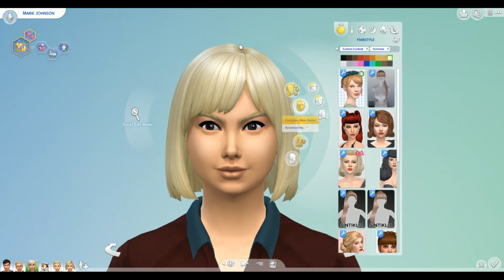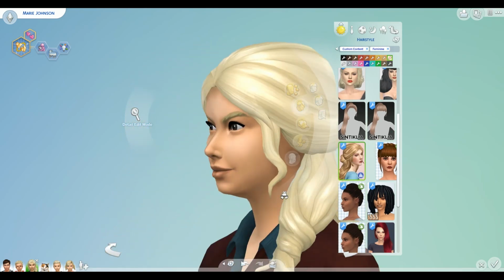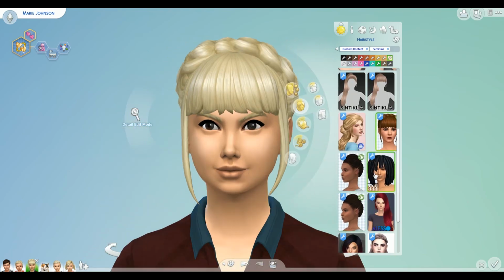So this particular hair, I believe, is Max's match. And I haven't used very many hairstyles that are alpha or anything like that. And this one we have used quite a bit. It is a Plum Bob Tea Society one. I don't think we have used that one. No, we haven't used it.